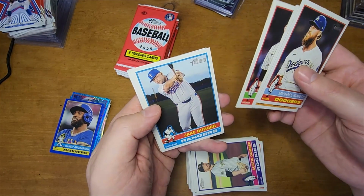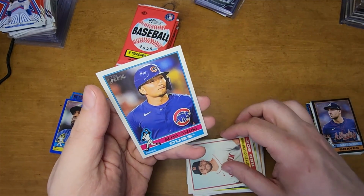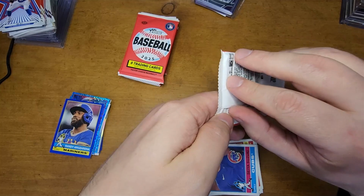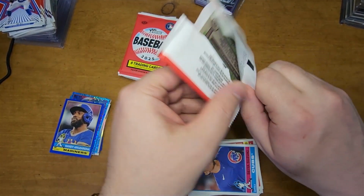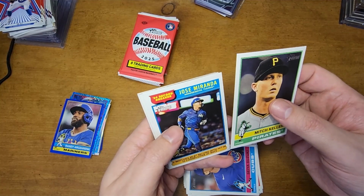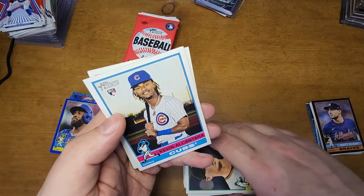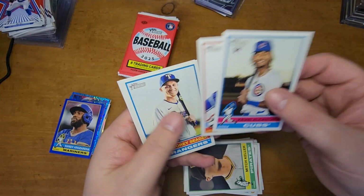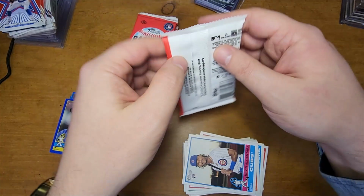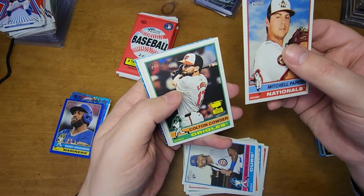Matos, Sean Burke, Jake Burger, Blake Snell, all-time greats, Bob Gibson, Crawford, and Senga Suzuki. Mitch Keller, Jose on the record breaker there. Okay, Brian Hayes, Class A, Kevin Alcantara, Will Smith, Corey Seager. He had a pretty good game the other night. Aroldis Chapman. Mitchell Parker, Colin Cowser in the cup.